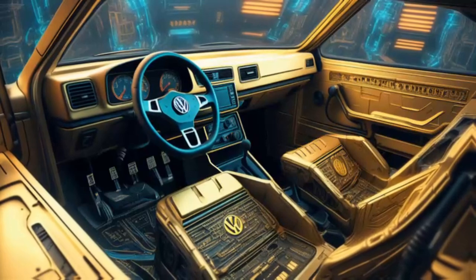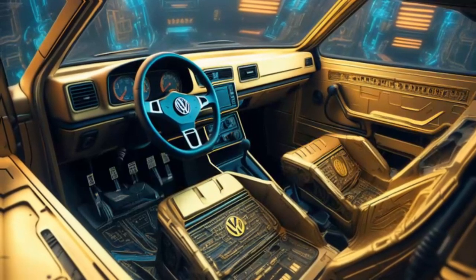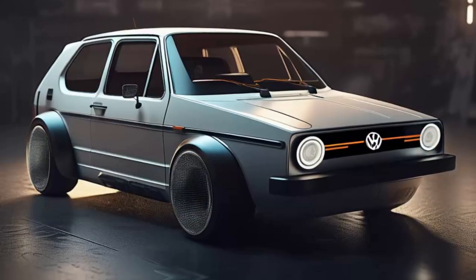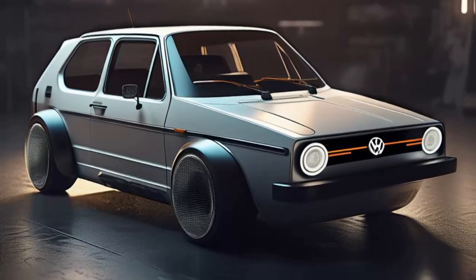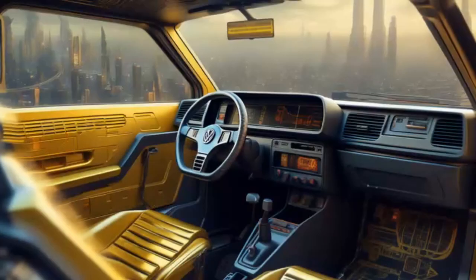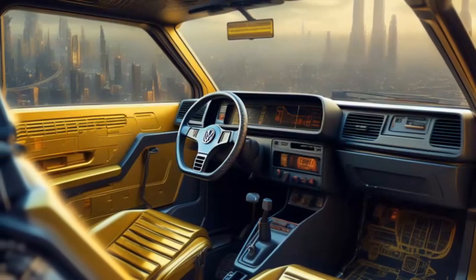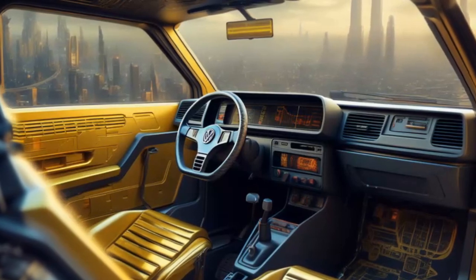So, my dear automotive enthusiasts, if you're ready to unleash a ferocious monster onto the streets, the custom Volkswagen Golf Mk1 is waiting for you. Buckle up, ignite that engine, and get ready to experience a thrill that will leave you grinning from ear to ear.